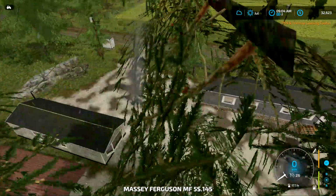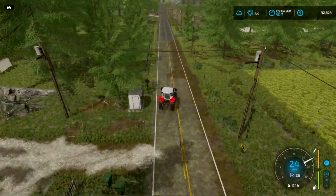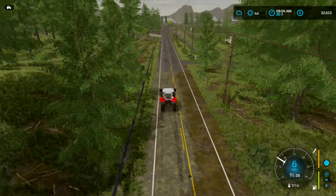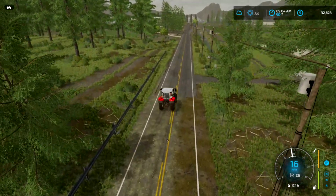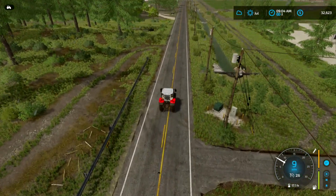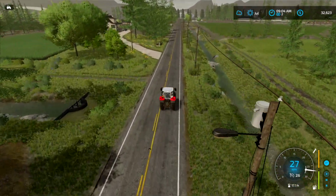Start her up. Let's go back, get out of the way, Trey. Let's go back to the store one more time. I never understood why this road was a different color. Is it because there's trees on both sides? Does it just get dirty right here? That could be. Or is it a mistake? Maybe it's a mistake. I don't know. I couldn't make this map. I couldn't make any map, so I guess I shouldn't complain.